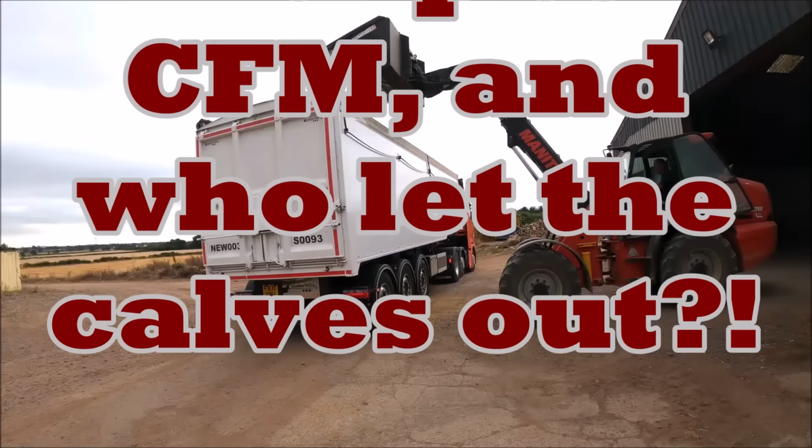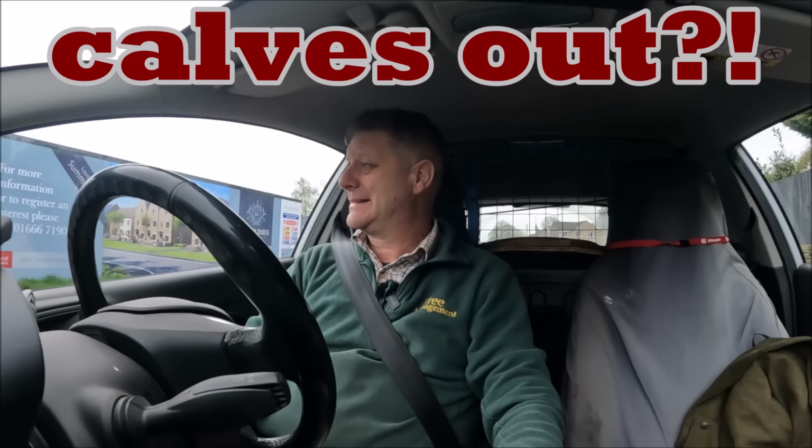Not that flat then. Last time I came up here, there was a fuel station there and a big shop, and it's all gone. Right, we're just going through Tetbury now on our way towards the Foss.